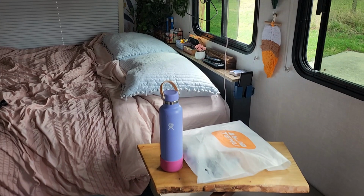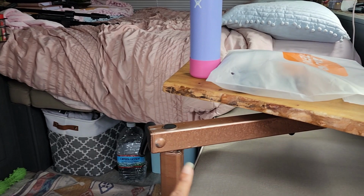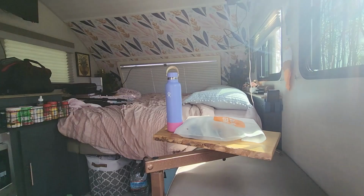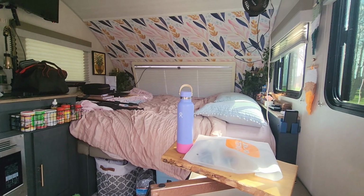The space looks a little different with the swivel table, but it looks great. I love it. The color doesn't match perfectly to the wallpaper, because that's initially what I was going for, to try and get them to match. They don't perfectly, but I think it still looks great in the space. But yeah, we like it.